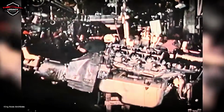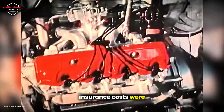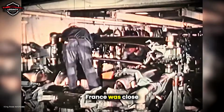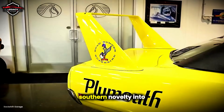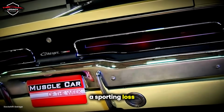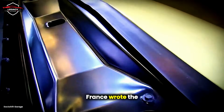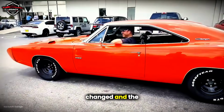This brings us to the ultimate, raw truth of why the Hemi was banned: Bill France Sr.'s personal vendetta. While safety and insurance costs were convenient public excuses, France's private correspondence, discovered in 1991 in his archived papers, revealed a deeply personal motivation. France was close personal friends with Henry Ford II. Ford's massive financial backing had built NASCAR from a regional southern novelty into a national powerhouse, and France owed him everything. When Chrysler's Hemi humiliated Ford's multi-million-dollar racing program, it wasn't just a sporting loss. It was a personal embarrassment for France. In a letter to Henry Ford dated February 1970, France wrote, "The problem will be solved by year's end. You have my word." 11 months later, the rules were changed, and the Hemi was gone.